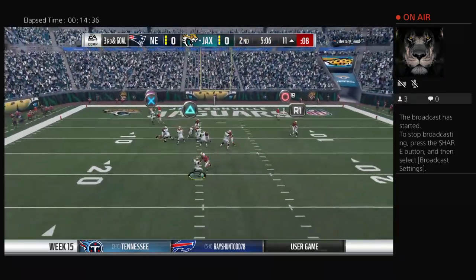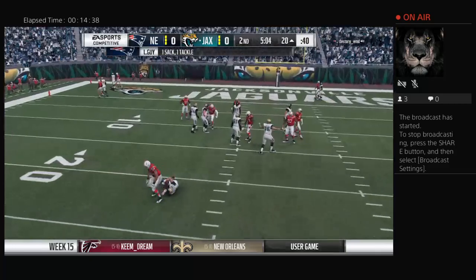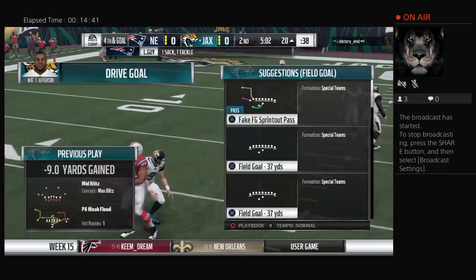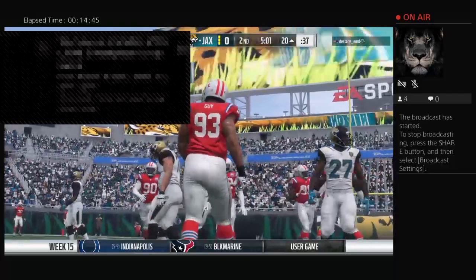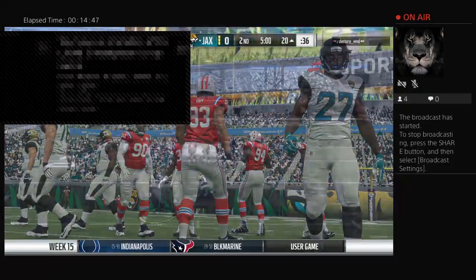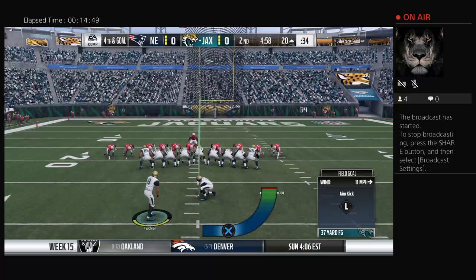Here's Breeze to throw. Rush coming, and he's taken down. Lawrence Guy in there to get him for a loss of 9, and that'll lead to 4th down. Now Justin Tucker's out to try the field goal. From the left hash, this from 37.